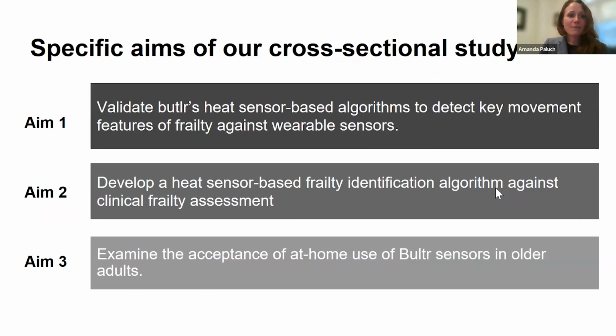So we have 3 aims for our cross-sectional study. First, we plan to validate Butler's heat sensor-based algorithms against some wearable technology. And then we hope to identify a frailty-based algorithm using Butler's heat sensing device against a clinical frailty assessment. And then finally, we wanted to understand the acceptability of the at-home use of Butler sensors in older adults.